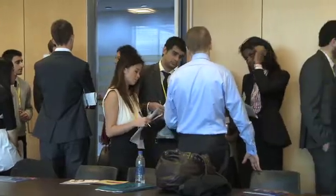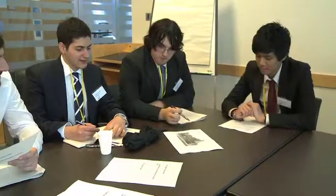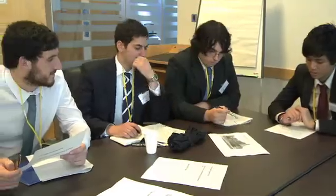We then moved into an insight into risk, a case study which looked at the fundamentals of risk within the financial sector. So looking at the impact of risk, the probability of risk, and how we go about prioritising how we do our work at the FSA. We then tried to put that into context by taking it out of the financial sector and really looking at something that we felt students would be familiar with.